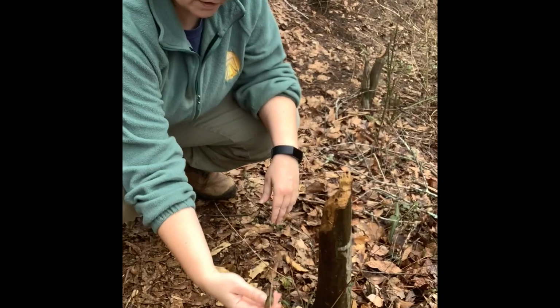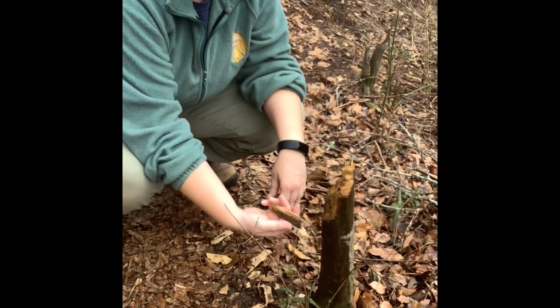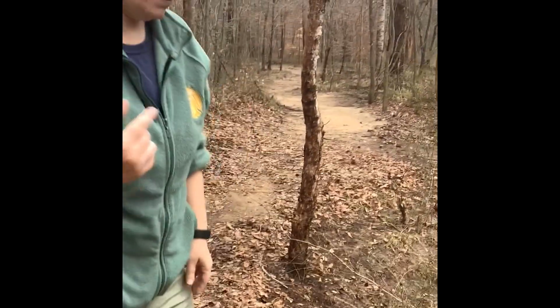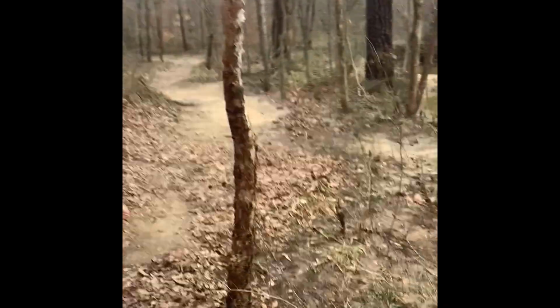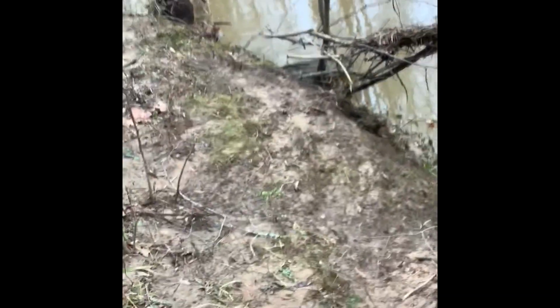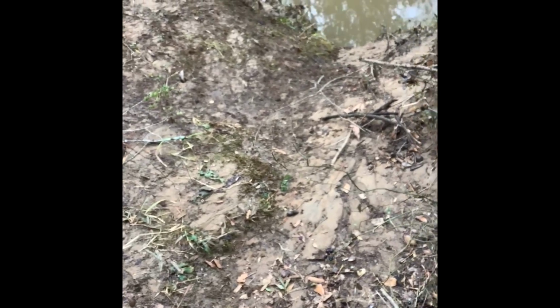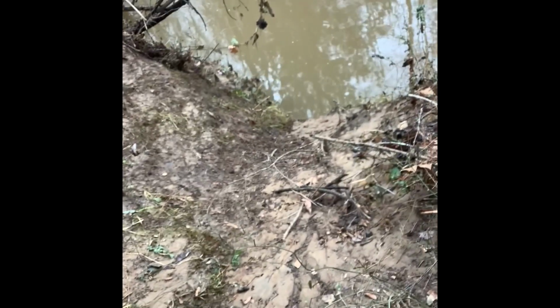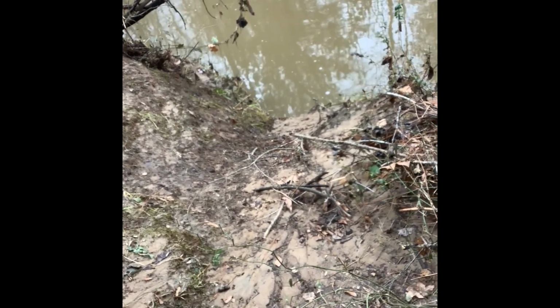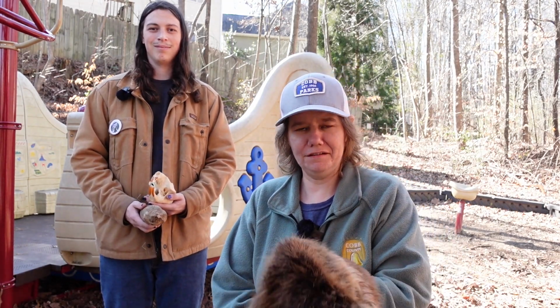But you can see all the little peels of wood and bark where he was chewing on that stump. And right over here, you can see where he was going in and out of the water with his tree trunks. You can see this little slide area. And down there you can see some beaver tracks. Really hard to see from our point of view, but this is definitely where he was going in with his prize trees. We have some more cool beaver facts for you here.